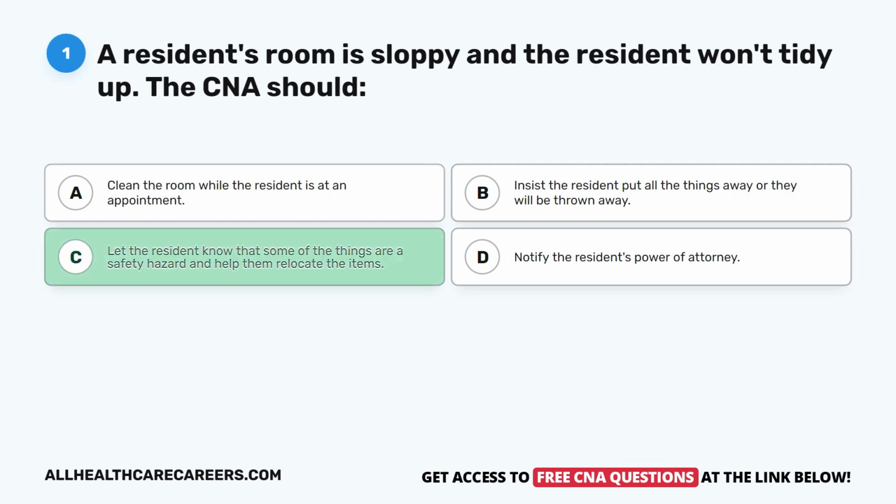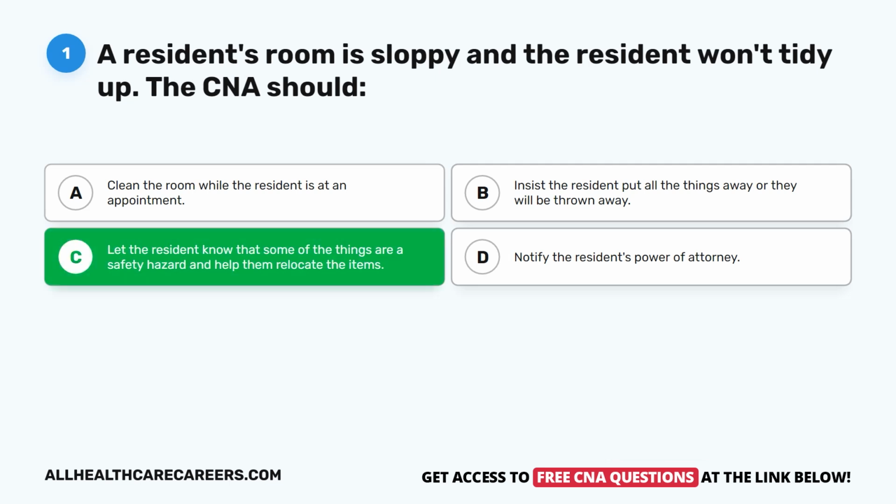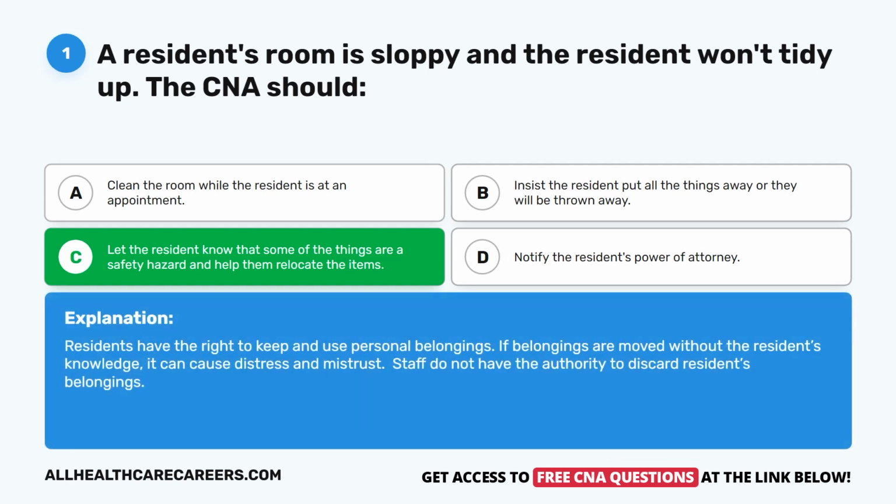The correct answer is C. Let the resident know that some of the things are a safety hazard and help them relocate the items. Residents have the right to keep and use personal belongings. If belongings are moved without the resident's knowledge, it can cause distress and mistrust. Staff do not have the authority to discard residents' belongings.